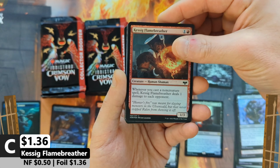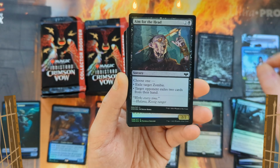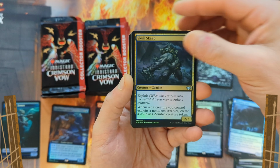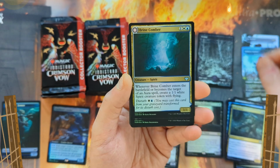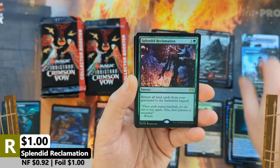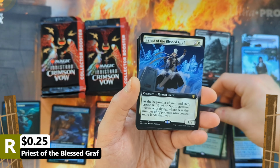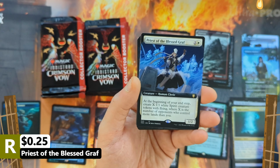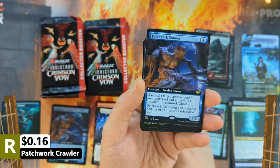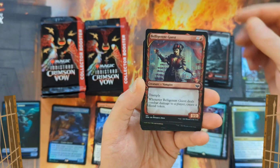And then we got Kessig Flamebreaker, followed by a Snarling Wolf. Then we're going to see ourselves an Aim for the Head, followed by a Binding Geist. Then we're going to see ourselves a Skull Scab with a Brian Commer, with a regular old Mountain. Then we're going to see a Splendid Reclamation coming in as our main set rare. Then we're going to see Priest of Blessed Graph coming in. Not a high value commander card. And then we're going to see ourselves a Patchwork Crawler in extended art, followed by Belligerent Guest.